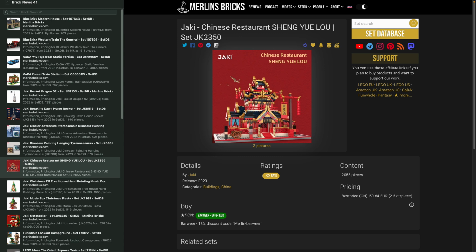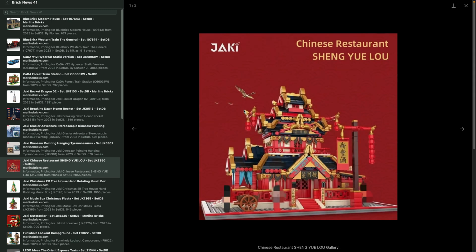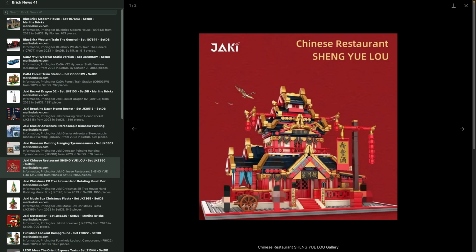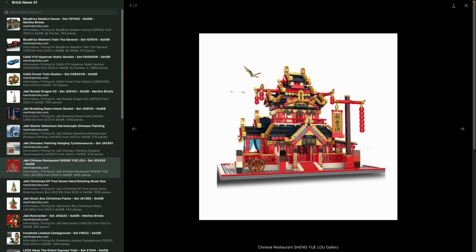2,000 pieces for this restaurant, $50 roughly, slightly above $50. Again, there are also discount codes, etc. You can find them on the respective setdb.org page, like this one here, which is a discount only on the, let's say, core price and not on the shipping, which could be quite high, so don't underestimate the pricing here. But anyhow, yeah, it's a nice building, I guess.